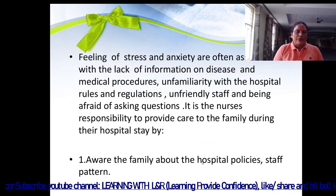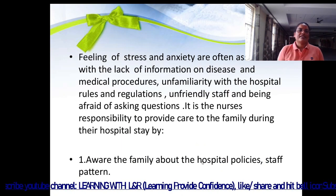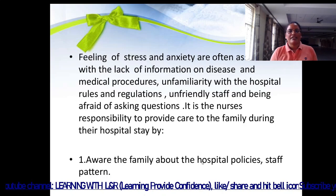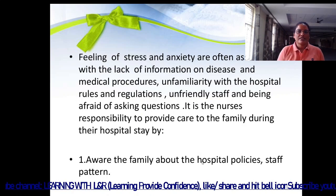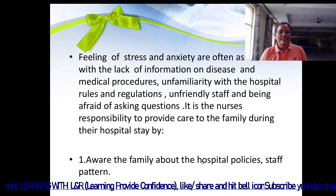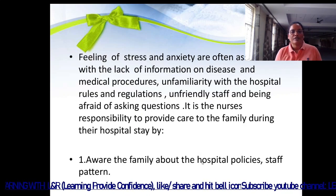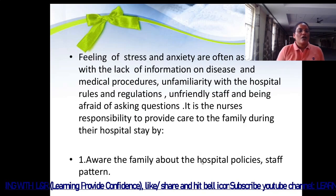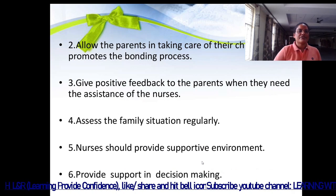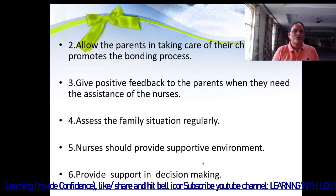Feelings of stress and anxiety are often associated with lack of information about the disease and medical procedures, unfamiliarity with hospital rules and regulations, unfriendly staff, and being afraid of asking questions. It is the nurse's responsibility to provide care to the family during their hospital stay by making the family aware of the hospital policies and staffing pattern. Allow the parents to take care of their child. This promotes the bonding process.